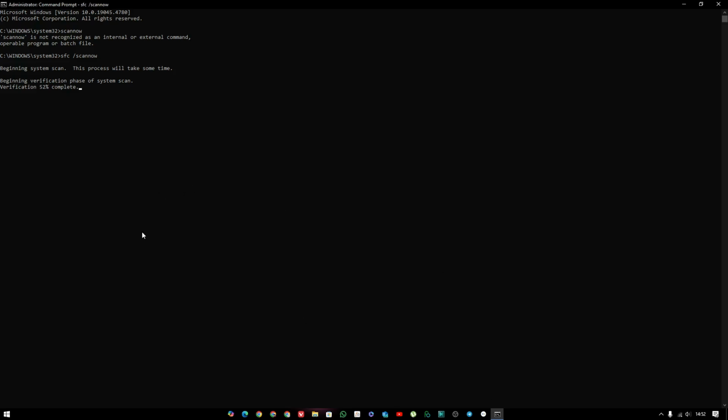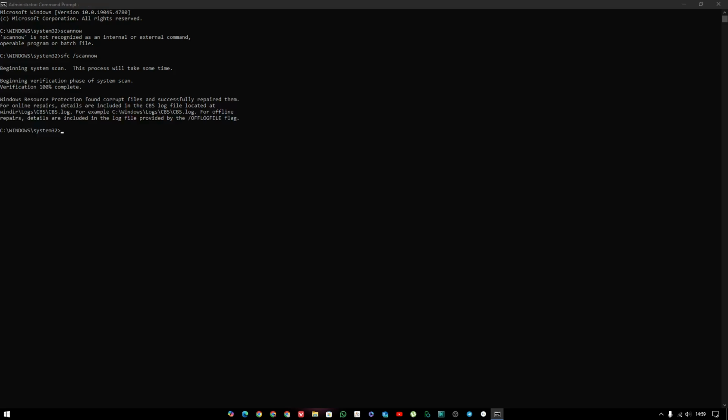So we'll pause again here and come back when the scan is complete. Okay, so we're back and it's completed, and as you can see, it found some corrupted files and repaired them. Now, I would be considered lucky by a lot of online amateur technicians and some actual technicians, because it actually worked for me. But it only worked because of this.